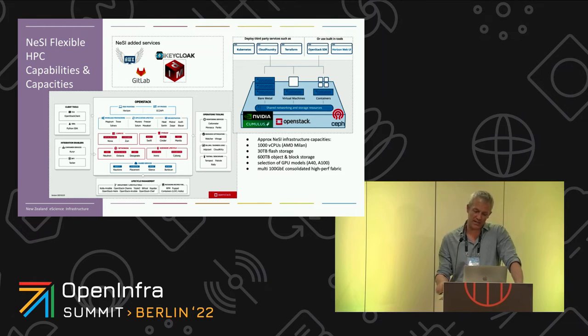So capacities and so on, like I said, the dot points over here, our initial investment's quite small. It's only about 1,000 vCPUs, 30 terabytes of flash storage, half a petabyte of object storage, and a few GPUs. And of course the 100 gig fabric. Pictures of some of the technologies we're using there. If you were at the scientific SIG yesterday, I mentioned some work we were doing around identity using Keycloak and FreeIPA.